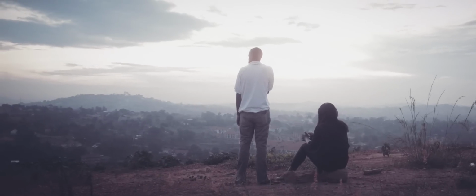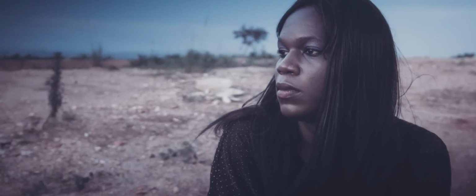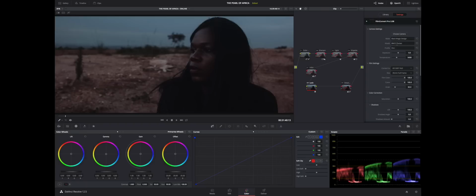Okay, so I thought I'd show you a clip from the Pearl of Africa. I start by color balancing the image. Try to find a neutral color in the image, and then you go over to the curves to drag the respective colors to the same point. After that, I usually throw a LUT on to base the grade off of it. For this I use FilmConvert.